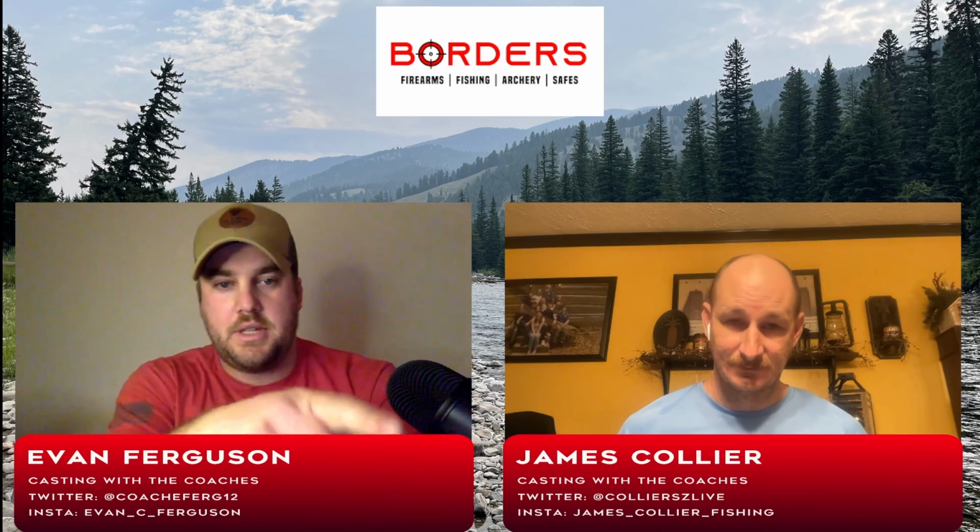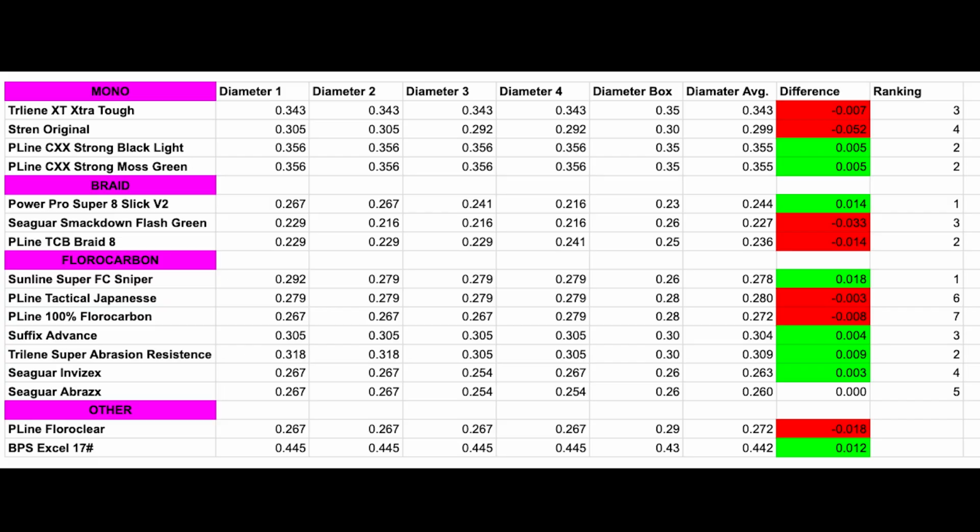And then you look at this data, I've got my phone up here looking at it, and different parts of where we measured were different numbers. We had some lines that were a different size at different points in the spool. And these P-Lines were consistent throughout, and they also had a stronger and better power index rating. So that makes me think the consistency of the line really matters. You want something that's going to be consistent all the way through. And those two P-Line CXXs, whatever you want to call it, did a great job of being consistent, and that paid off with some strong line.